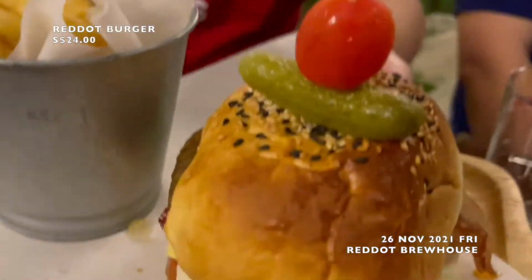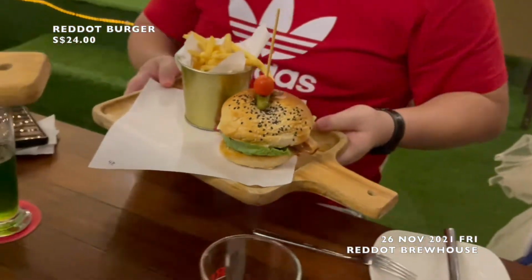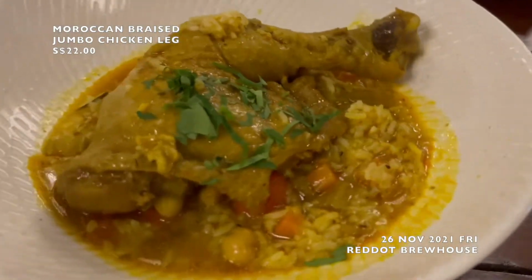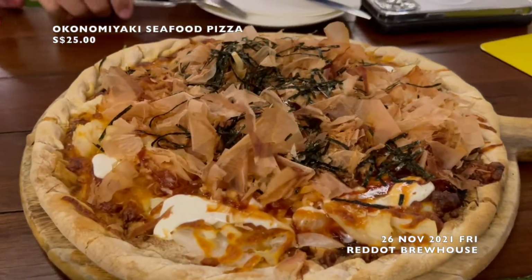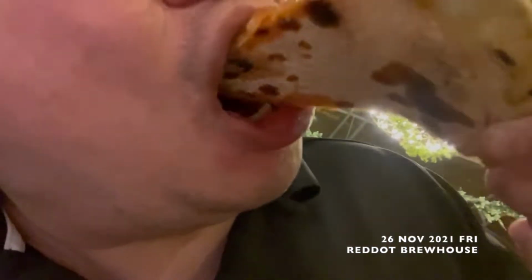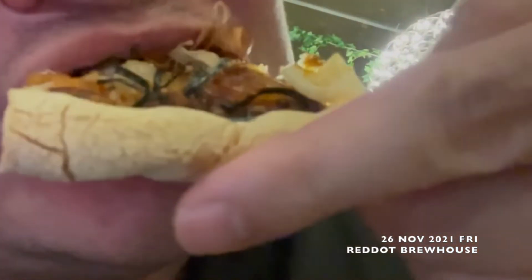This is the signature Red Dot burger with ground beef, bacon, cheese, lettuce, tomato and homemade special sauce. And the Moroccan braised jumbo chicken leg. Also the okonomiyaki seafood pizza with prawn, squid, bonito flakes, onion and shredded nori. I enjoyed the pizza very much, especially because of the okonomiyaki sauce, which makes it very delicious. Yummy.